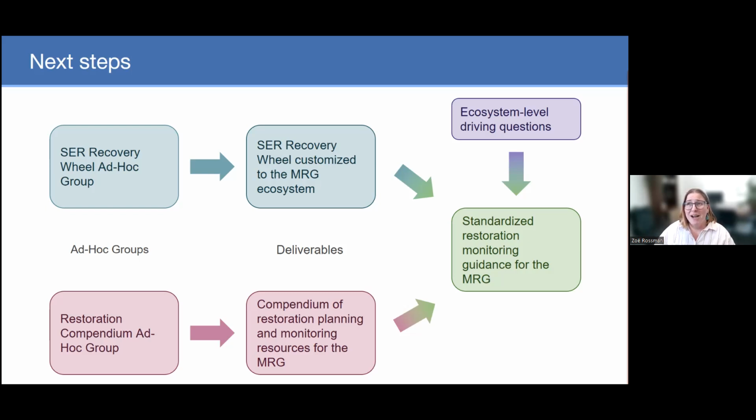But I think one of the impetus for creating this was to help address this need for a standardized monitoring in the MRG. And so I think in order to do that, you have to have some level of consistency across sites. And so I think the goal is to try to balance that, if that makes sense. Thanks.